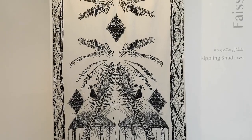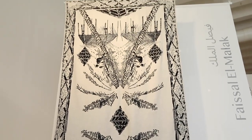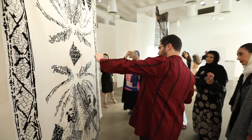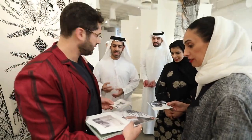I'm Faisal Malak. I'm a Palestinian fashion designer based in Dubai. I'm really happy to have participated in Fashcultivate. My piece, Rippling Shadows, is a surrealist dream vision of the palm tree, inspired by the 19th century Renaissance shawls produced in Paris, and taking all the elements of Emirati traditional culture that are related to the palm tree, like a boat or a house or a structure, in this piece.